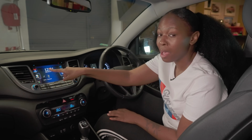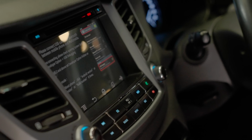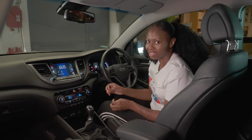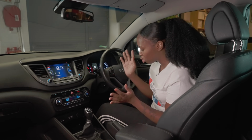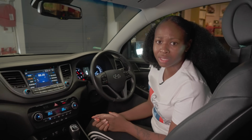Windows Media Player. But at the time, for a 2018 model, this thing costed 15,000 Rand. So I think if you want something that's a bit premium, a bit prettier, do consider the facelifted model. But ultimately, as long as you have an aux and music plays, you'll make it to where you need to go in one piece.